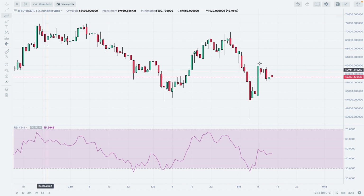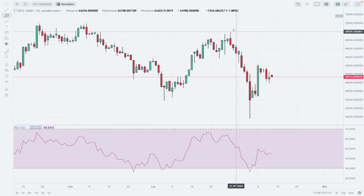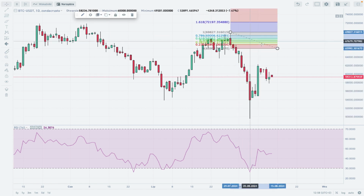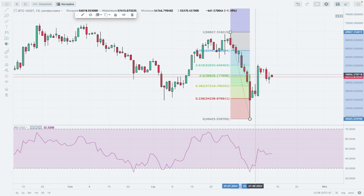We are going to use the Fibonacci, and we are going to measure this last swing. If we measure this last swing, we can clearly see that, let me just place my Fibonacci, we can clearly see that the level of 62,033 tethers is the 61% of the Fibonacci retracement.